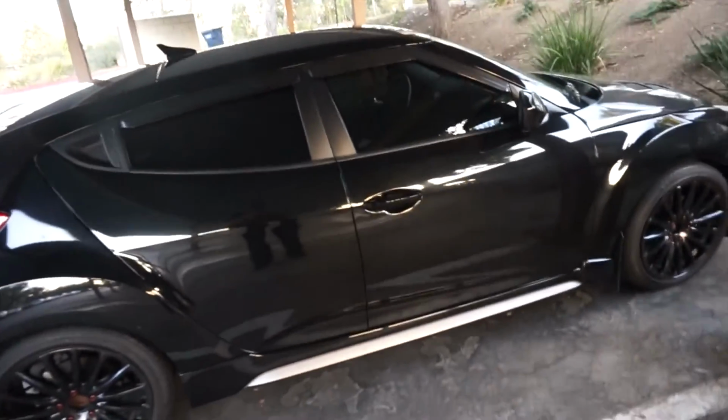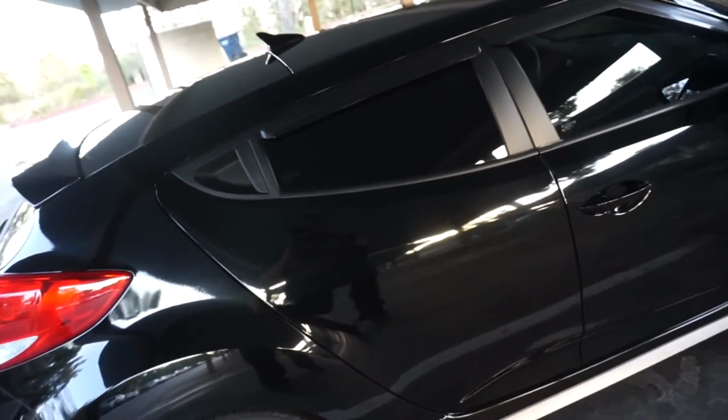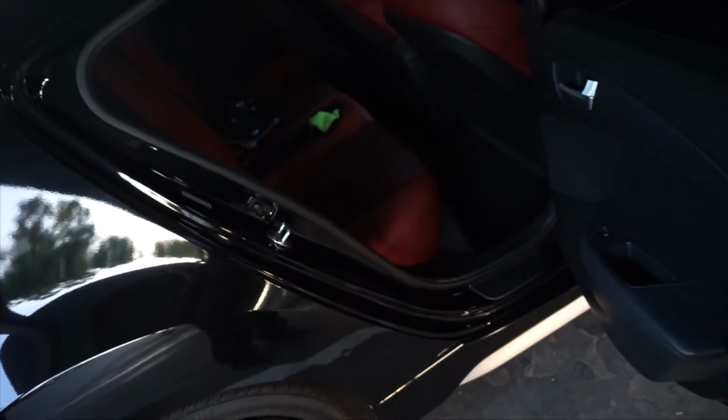And the last thing that I'm immensely thankful for, and my favorite thing that I love about the Veloster, is this. We are on the passenger side, and the reason we're on this side is because, for those of you who know, the biggest charm about the Veloster, besides its shape and design, is its third door. And even though I know some of you will argue that you should have had four doors, it's super cool.